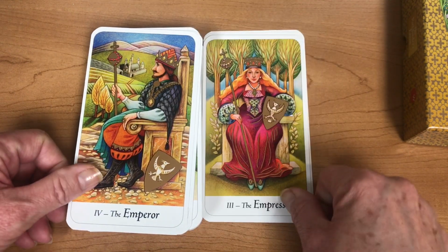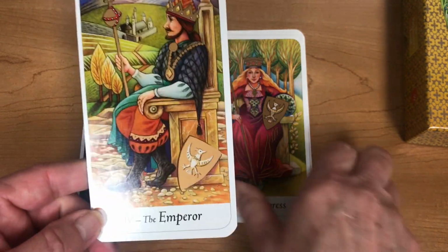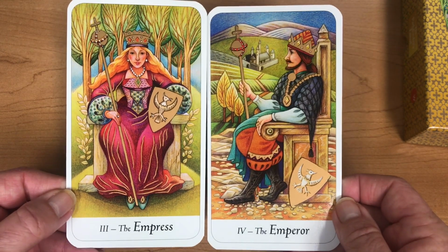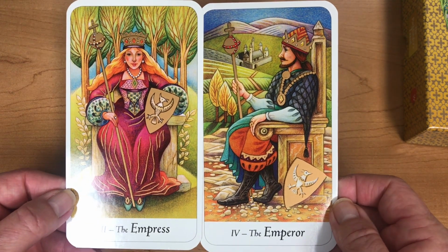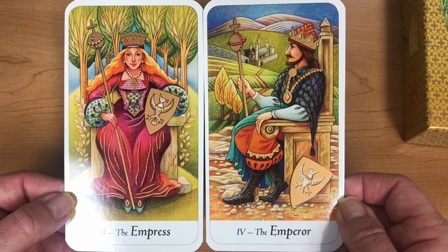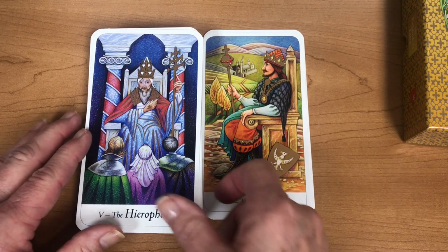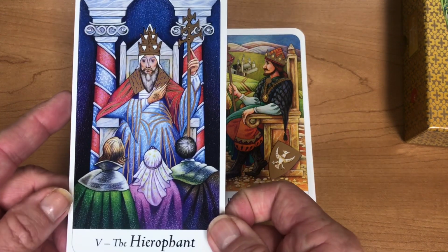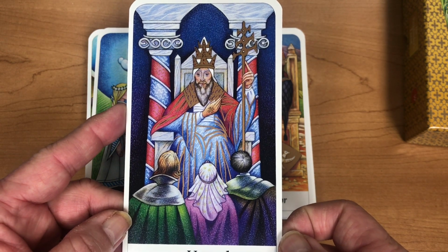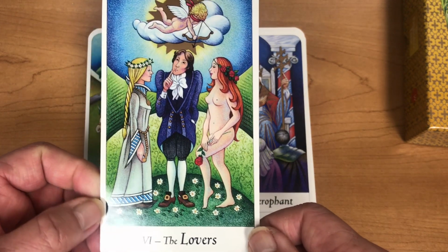Here's the Emperor. And don't these two match beautifully? I really love this pairing of the Emperor and the Empress. Just stunning. Here's the Hierophant, very traditional Hierophant. The Lovers.